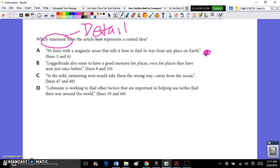Loggerheads also seem to have a good memory for places, even for places they have seen just once before. All right, it's tempting, a memory for places, but that's not about the built-in magnet. I could have a good memory for places, but I'm not using my magnetic sense to find my way around. In the wild, swimming west would take them the wrong way, away from the ocean. This proves how important the light is to navigating. This is part of the experiment, but it's not really showing central idea.